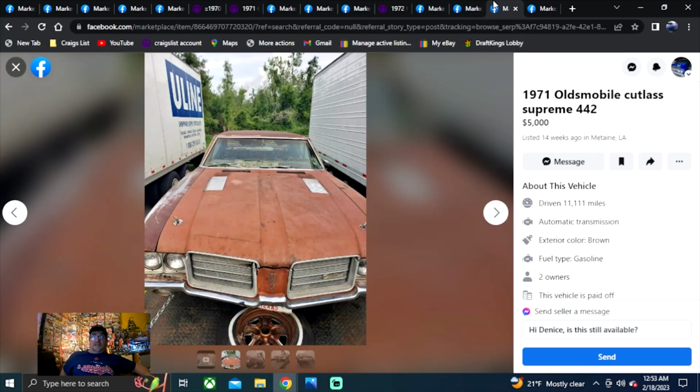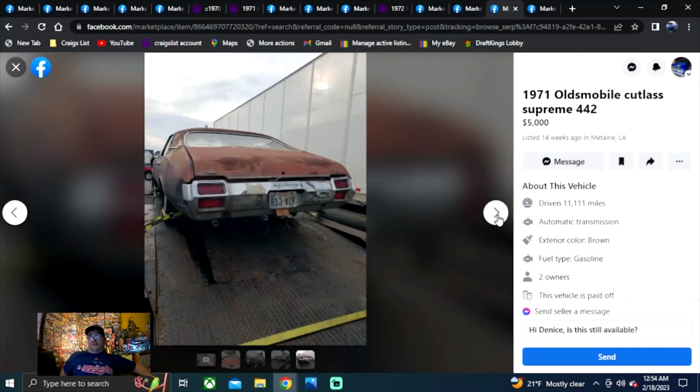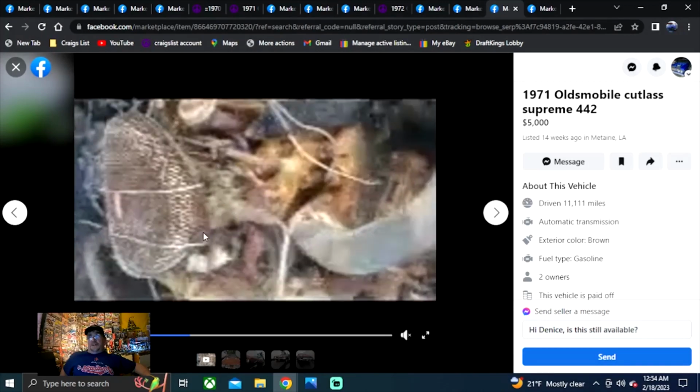It's going to be Louisiana, 5 grand, 14 weeks ago. That's extremely cheap, but I believe it's just a Cutlass. It's not a 442, but he listed it as a 442. And it is only 5 grand. So, I mean, you got to dig that, but there's the first.